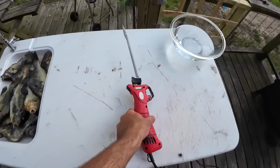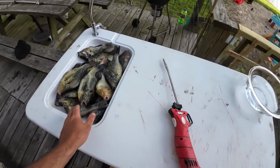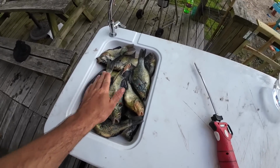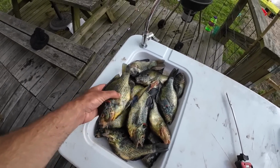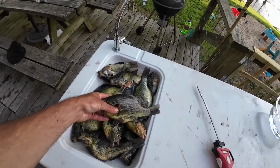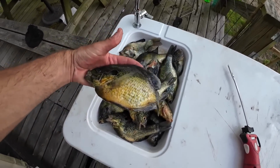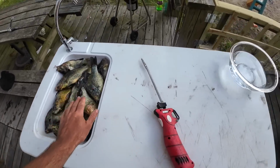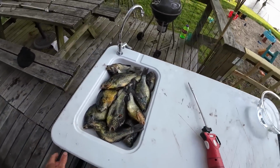We've got the old electric fillet knife here. What I love about these fish is they're big enough that they're actually really easy to clean with the electric knife. Sometimes when you have bluegill sized fish, they can be a little bit difficult, but these guys are big. Here's the old hybrid. Look at that thing. Thing is crazy. That was so much fun catching these fish, but now let's get them cleaned up, throw them in the bowl, and we'll cook them up something nice.